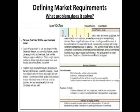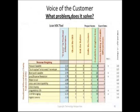So the next step is to develop what we call a voice of the customer, and prioritize what we call differentiators. So in the case of my example of a wristwatch cell phone that would be hands-free, is it important that it's hotspot capable? Is it important that it's waterproof? Is it important that it has a color display? Is it important that it has a camera on it?